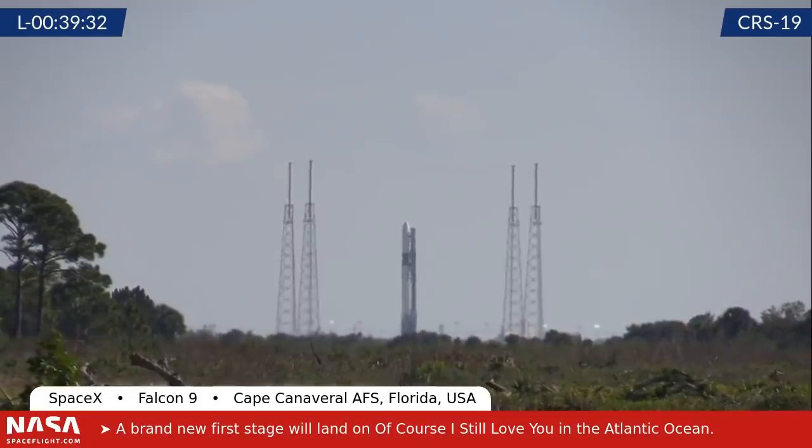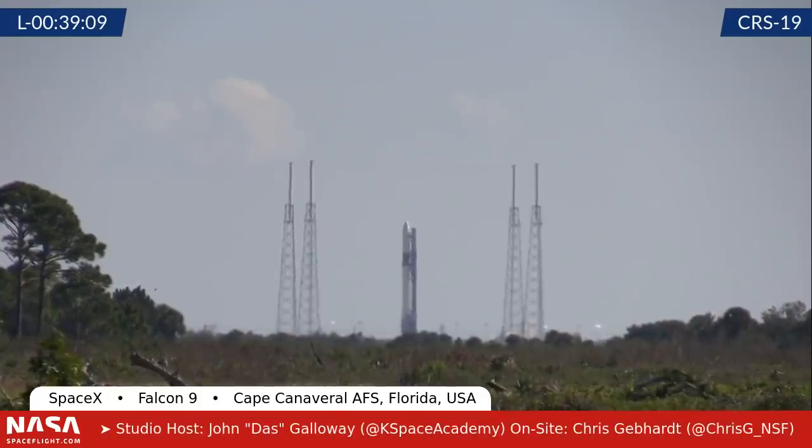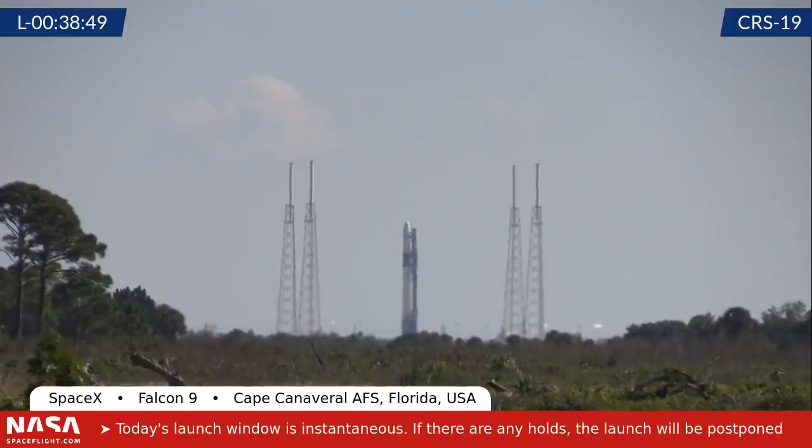There were no constraints as to the sea states or the winds at the landing site for Of Course I Still Love You. That was one of the reasons they scrubbed yesterday, but today weather is much better almost everywhere. They have not said over the nets or anything that there's any concern for weather for the landing. But a good thing to remember here is that even if landing weather isn't great or very marginal and they think they might not get the booster back, if the weather's good for launch, they tend to launch. They are willing to attempt a recovery and risk losing a booster in order to get a mission off on time, which we have seen them do before. Most of those have actually resulted in the booster being recovered. But bear in mind that even if it is really choppy conditions at the recovery site, that doesn't necessarily mean they'll stop the launch. They may choose to sacrifice a booster to get a mission going.